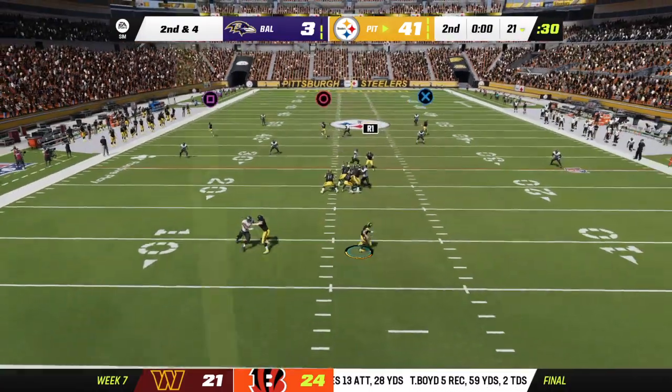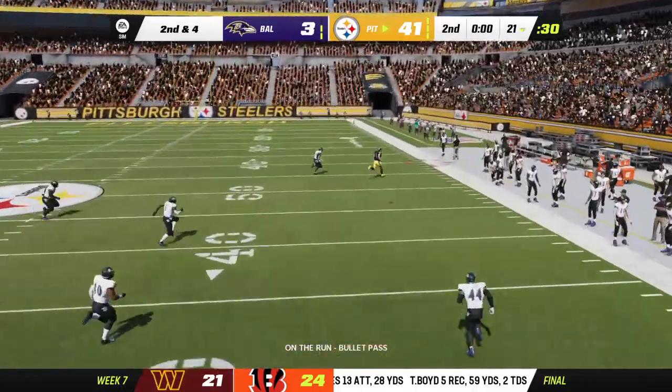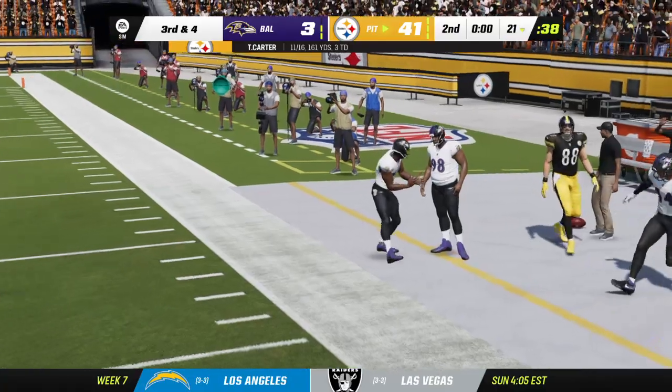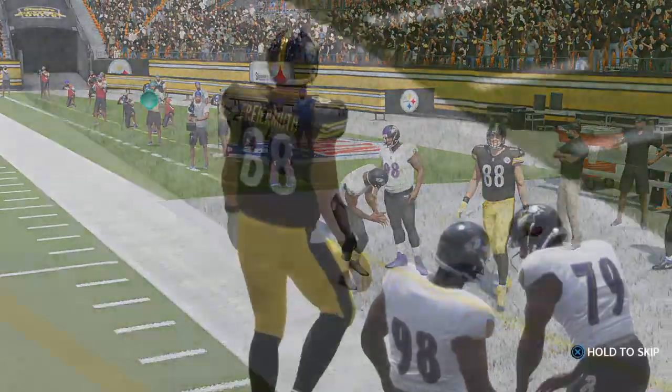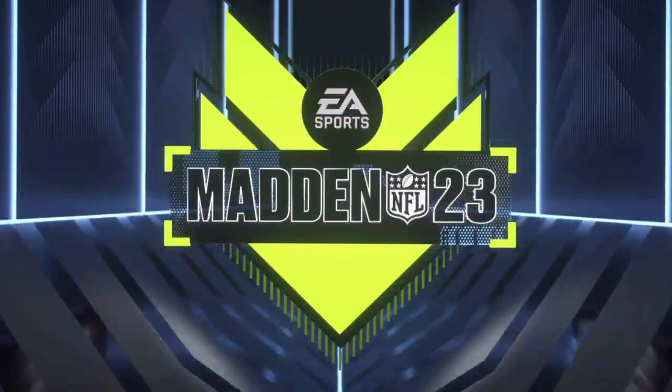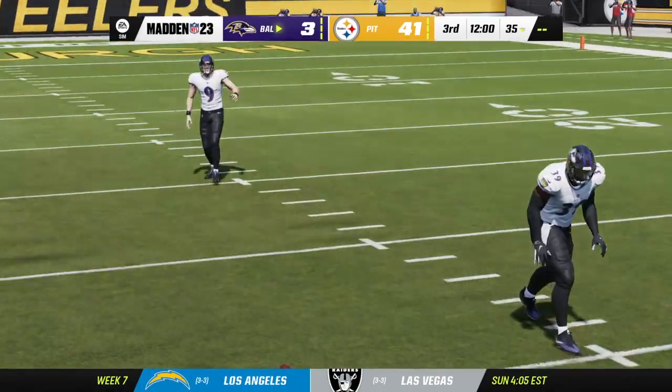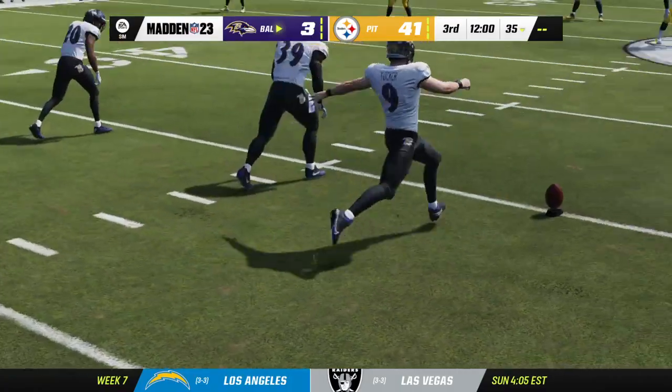They'll throw now on the final play. Flushed out right. And that's going to be incomplete. Good effort there trying to take a shot, but it's 3rd down. The second half upon us sooner than we bargained for. Week 7, second half. Let's do it.